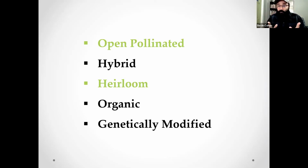open pollinated. Very important. Now, the next word on the list here is heirloom. An heirloom is a word you see all the time. People are throwing heirloom around all over. It's a good marketing term. What does it mean when we're saving seeds? An heirloom is essentially a seed that has been saved and passed down for 50 years or more. 50 years is kind of like that benchmark. Once we hit that, then it's an heirloom.